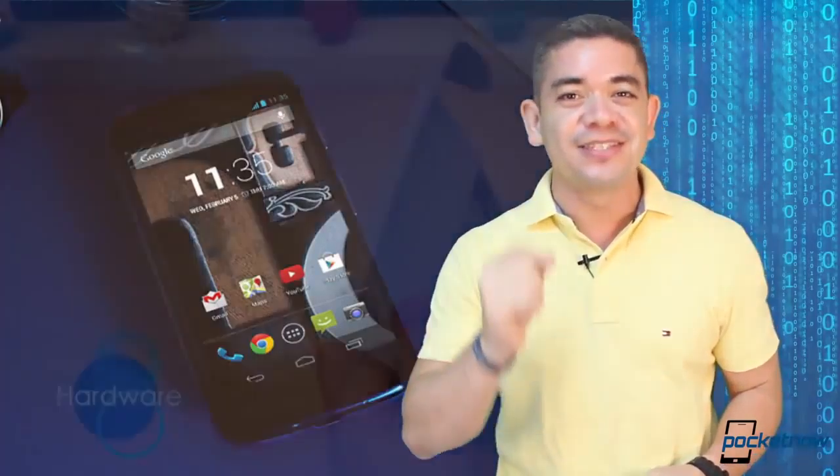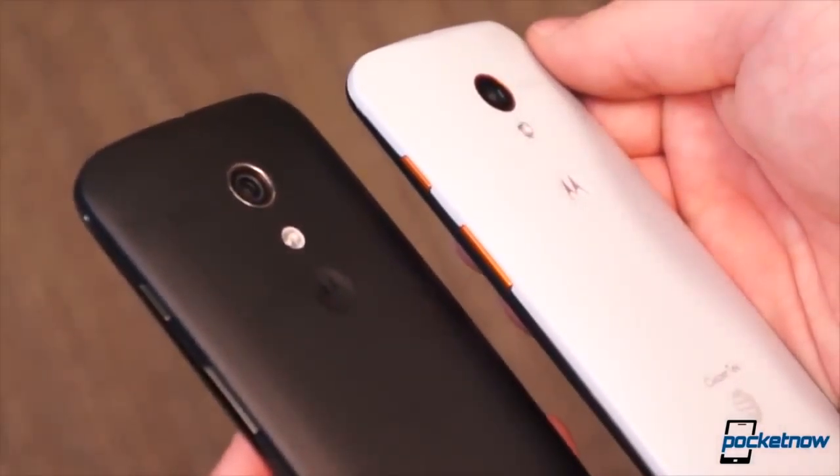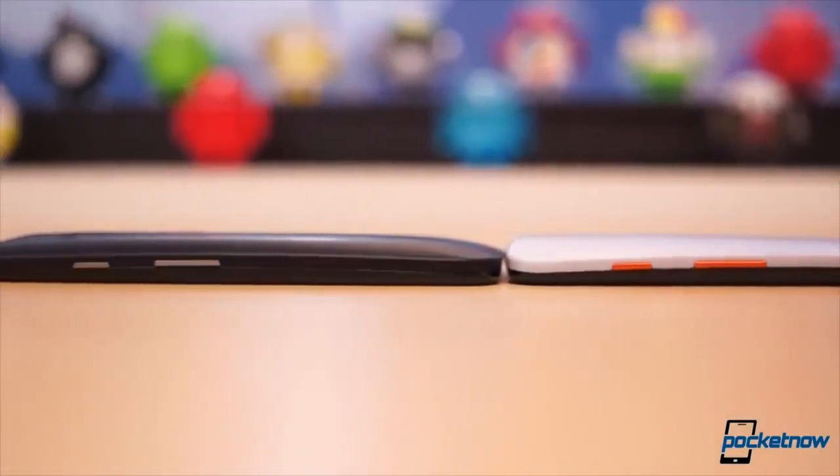I mean, oh my god. $200 for a full-fledged Android smartphone that currently already runs Android 4.4 KitKat. This is probably one of the best deals out there, and surely it doesn't have the best camera or whatever, but if you really want a non-compromised Android experience, this is the way to go. There's actually no other way to go.